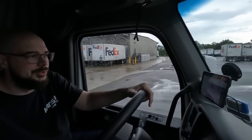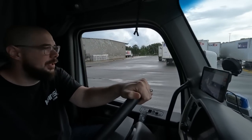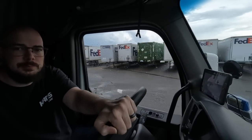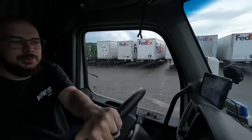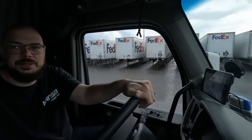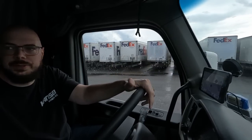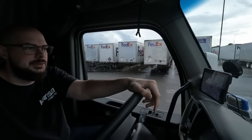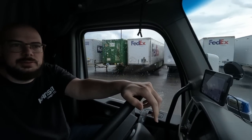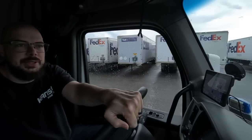So there's another Landstar driver here. I'm just hoping that there's more trailers, to be honest. Well, that one has placards, so that one's gonna be loaded. Guess we should just drop and figure it out from there. What's that? You found the one with the 4 shiny placard holders.